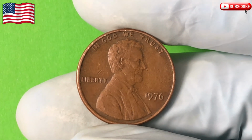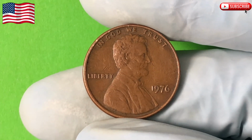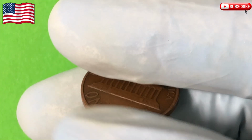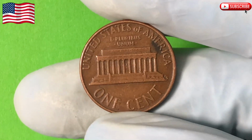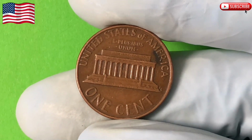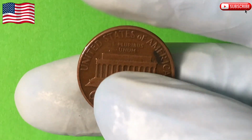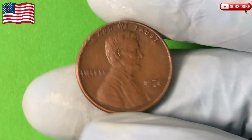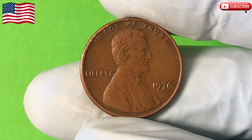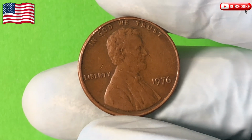Double dies. A double die error occurs when the design is struck more than once during the minting process. If you're lucky enough to come across a 1976 penny with a double die error, it could be worth significantly more than its face value. Off-center strikes. Another error that can increase the coin's value is an off-center strike, where the design is misaligned. Coins with this type of error are rare and highly collectible.